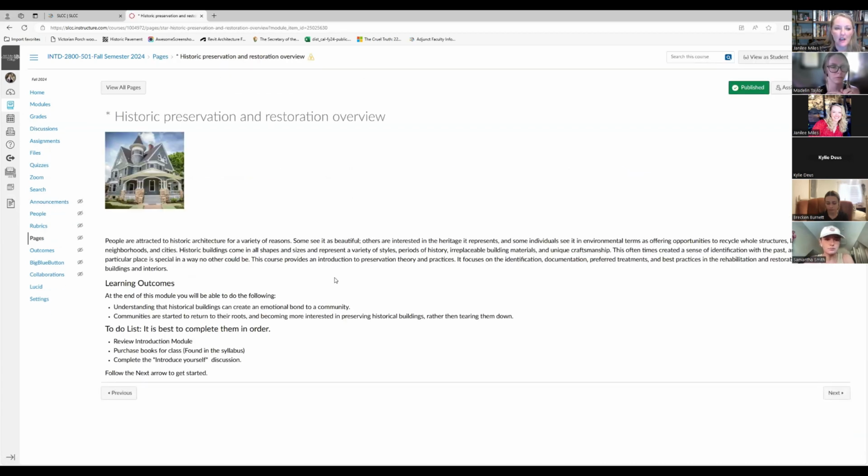So each module, when you first come in, we'll talk about what the module is going to be about. And this one, it specifically says people are attracted to historic architecture for a variety of reasons. Some see it as beautiful, others are interested in the heritage it represents, and some individuals see it in environmental terms, offering opportunities to recycle whole structures and neighborhoods and cities. It just kind of goes on to say that people enjoy certain time periods, and sometimes they identify with those time periods. And this course provides an introduction to preservation theory and practices, but it also helps at the end of the semester, you'll be able to identify and document and understand preferred treatments to rehab or restore a building.